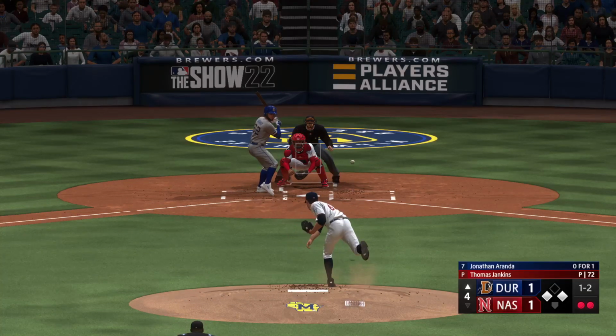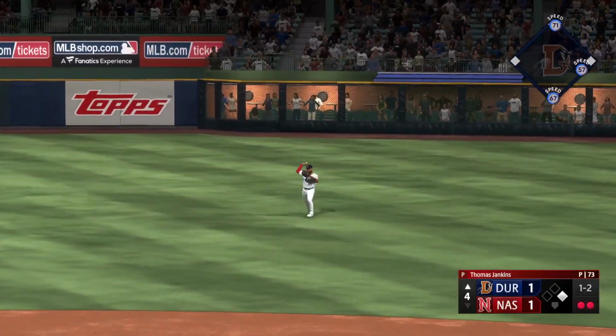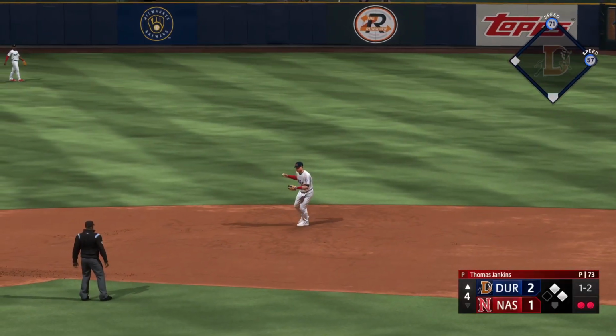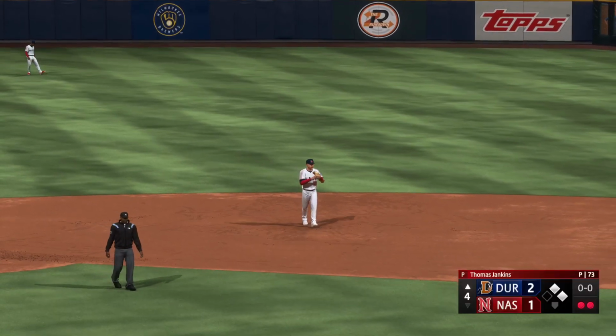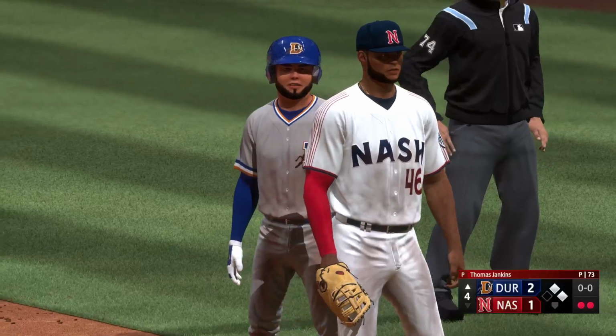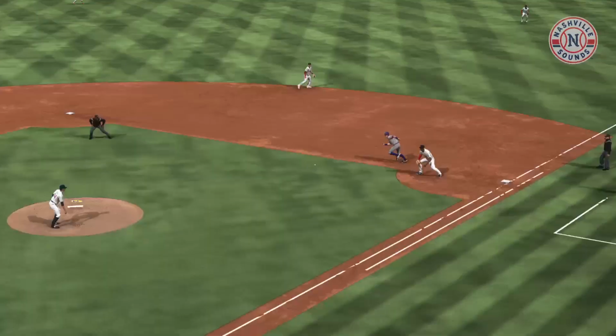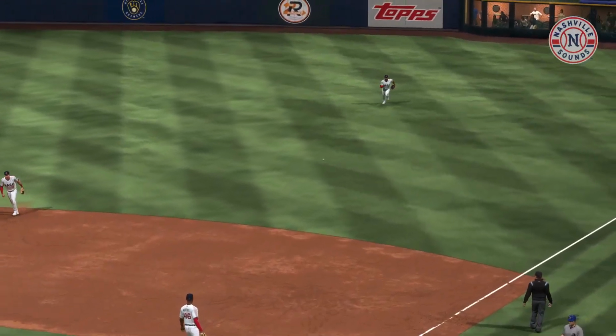Pitch. And that's a base hit. In to score is the runner from third. It's 2-1. A perfect example right there. That plate discipline, it pays off. The deeper he gets into a count, the more comfortable he becomes, and he usually wins the battle.